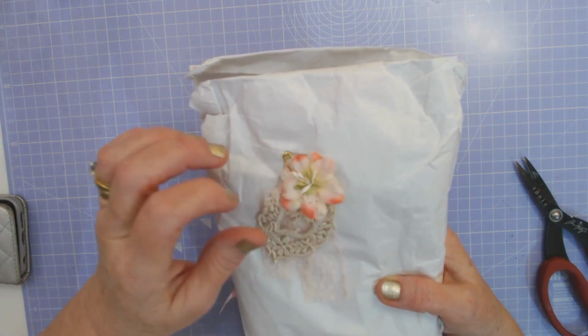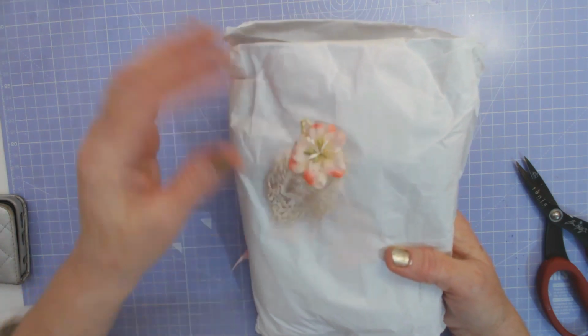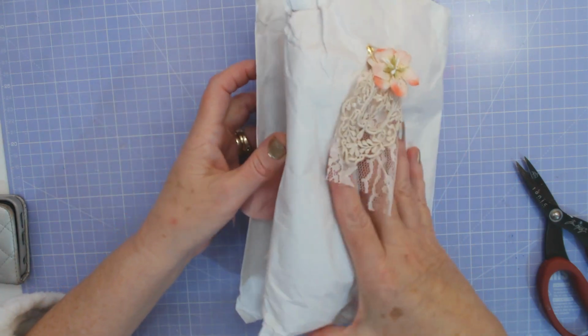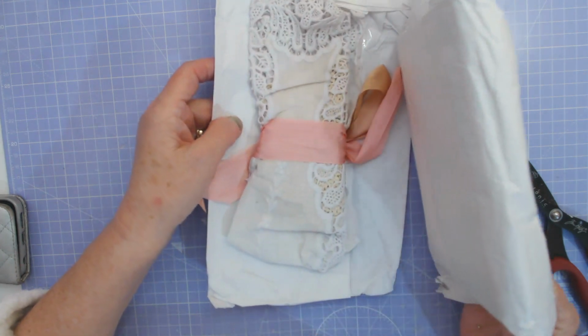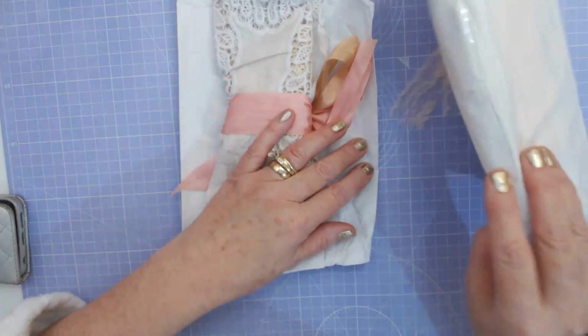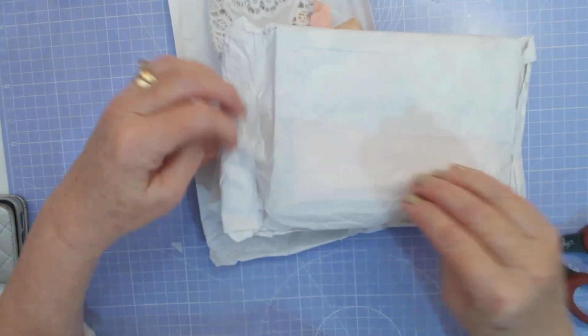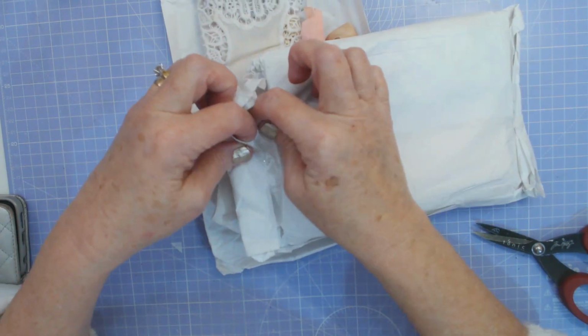Wow, I love it. It's pinned on, it's a little flower and a lace applique and a piece of lace. What a lovely presentation! Thank you, Karla. Oh, wow! There's lots. Is there a card? I asked myself. Oh, I love Karla's work as well.